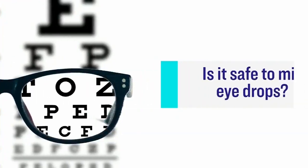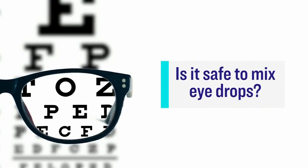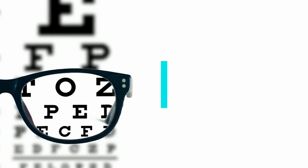This is an interesting one. Is it safe to mix eye drops? I think it's very important to understand that if you're using a medicated eye drop, my glaucoma patients, we want to tell them, look, wait at least 15 to 30 minutes before you're going to use a lubricating eye drop. So it's okay to mix them, all right, but you're going to leave some time in between.